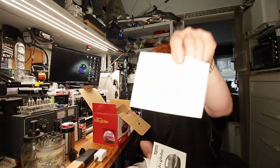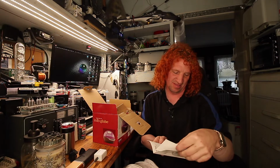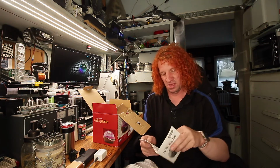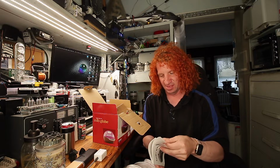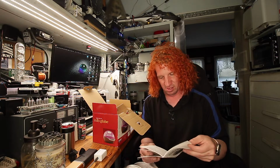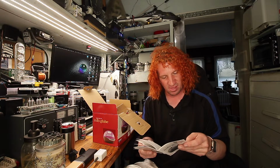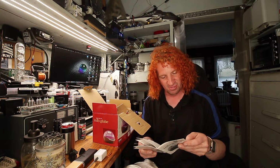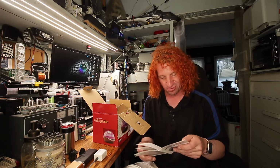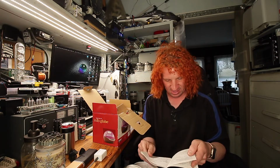Important. It even gives you important: make sure you put the batteries in. And of course, the batteries only keep the memory alive. It doesn't spin up the thing. So this one's copyright 2002. This is the third edition of this manual, 2003. So that's interesting.